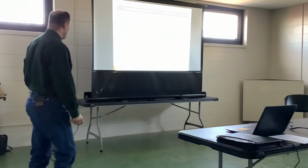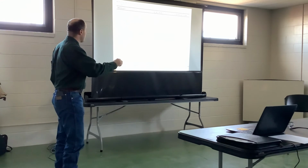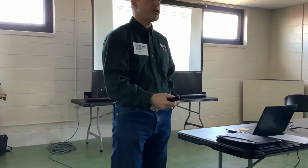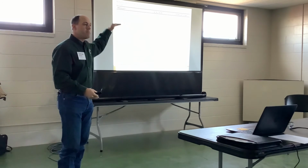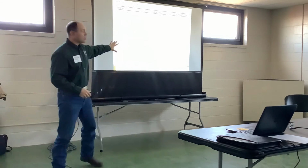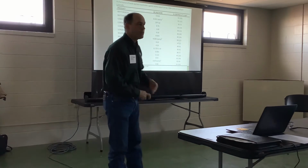This is out of Colorado, where they've taken all these products, screened them. Here's Steward, Mustang Max, Lorsban, and showed what pounds per acre their rate was, and then the control. If you have a susceptible population to any one of those chemicals, you're going to have good control. The minute you start developing resistance to one or more of those chemicals, that's when the control is going to fail. So these studies, the best I can say from the data, were all conducted in an area that had susceptible populations. That's why we get the result.